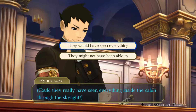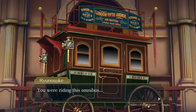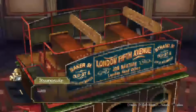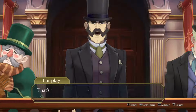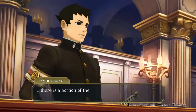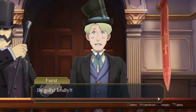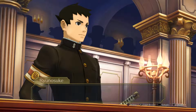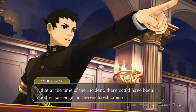No. Allow me to confirm one thing, Mr. Fairplay. You were riding this omnibus, and witnessed the events in the cabin through the skylight in the roof, in the floor of the upper deck. Is that right? That's right, yes. In that case, there is a portion of the cabin interior that would have been out of sight from you. What? By golly, really? Obviously, at this stage, we can't say for sure, but the possibility cannot be denied that at the time of the incident, there could have been another passenger in the enclosed cabin of the omnibus.